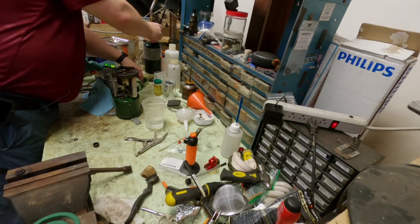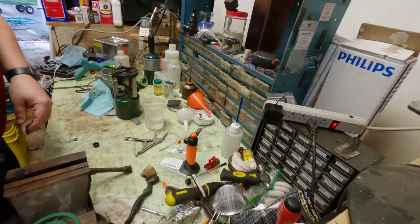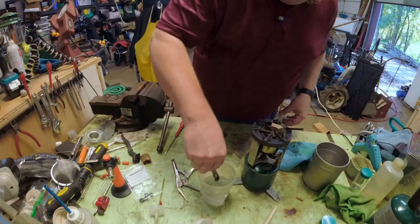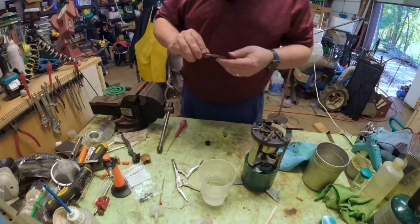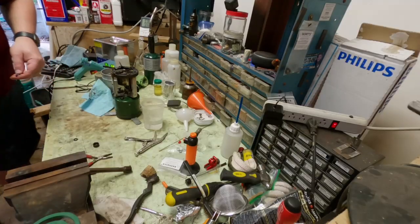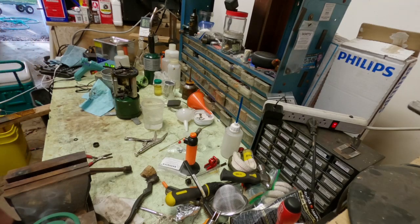Hopefully that'll do the trick. Drop this in the water to get it to blow off some of that old gasket material. Grab our favorite dental tool and start picking at this a little bit.